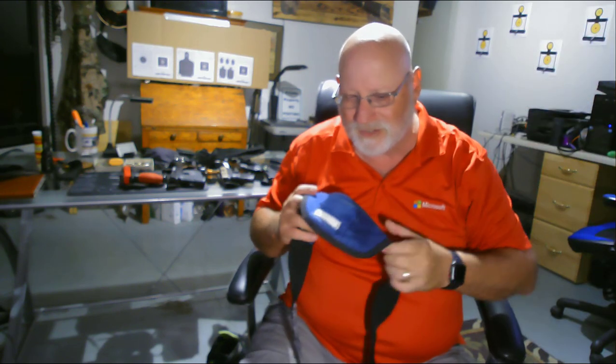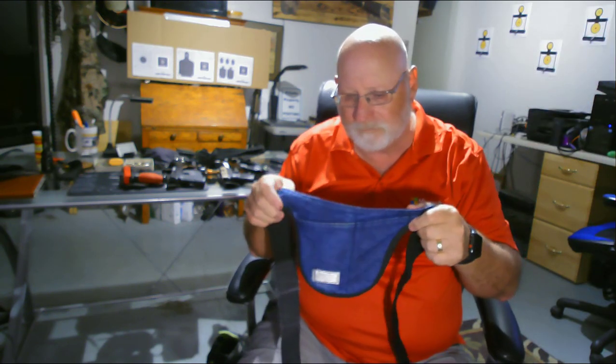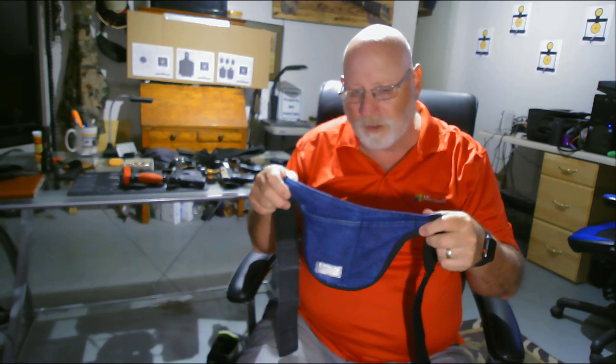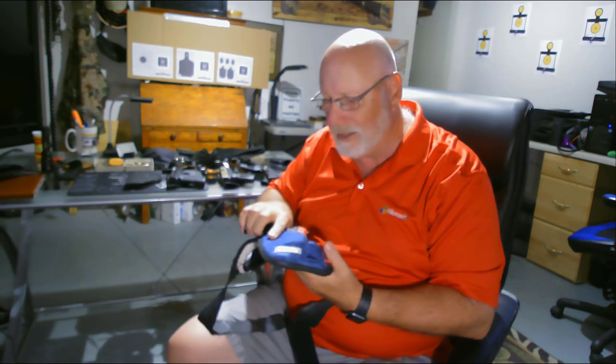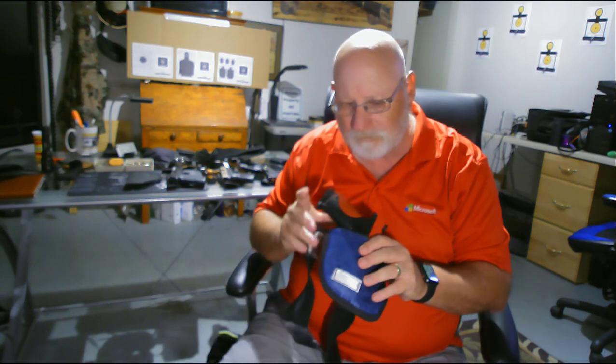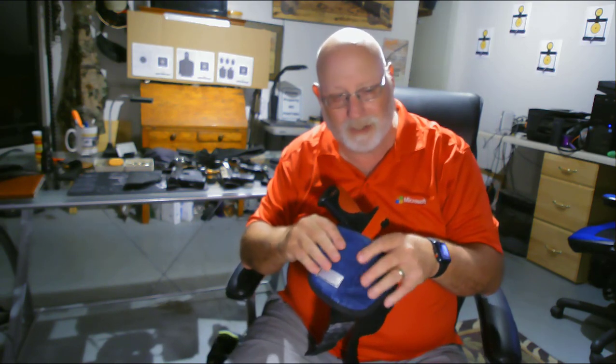So when we talk about deep concealment, the first one I really want to talk about that really does work for me, and there's several different variants of this out there. This is called Smart Carry. It is for a groin carry. So you would put your handgun in this pouch. It doesn't really have proper trigger retention, but I've never had a problem with catching on anything.